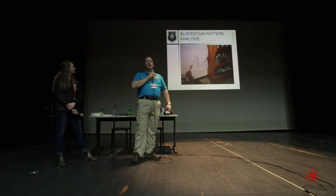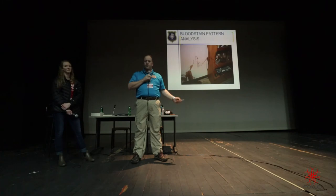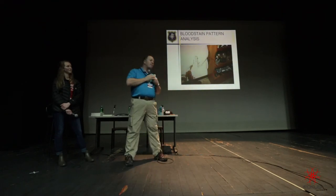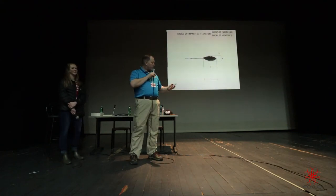We also did bloodstain pattern analysis. So this is another one for my math people in the room. When I was in high school, I'd take trig, and I said, like most high school math students, I'm never going to have to know this. Why are they making me learn this stuff? And then I became a crime scene investigator, and I wish I'd paid better attention in school.